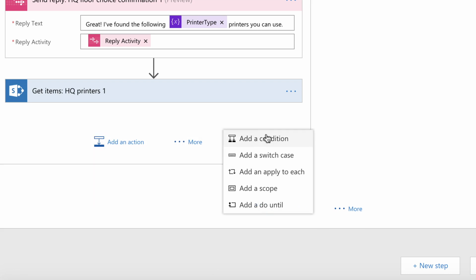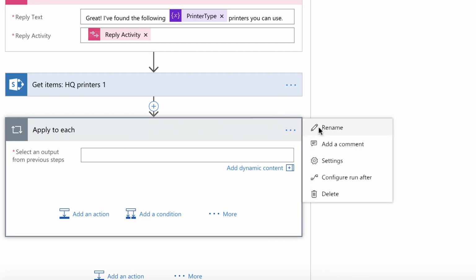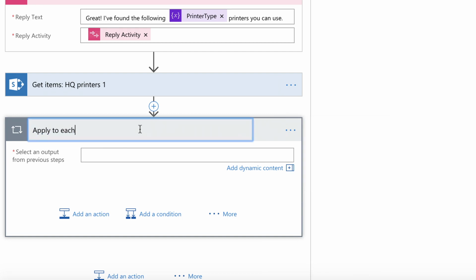Okay, now we're going to add another step that is an apply to each. So basically, when I get these items, based on that filter, if there's more than one, I need to spit them all out one by one. So I'm going to do that. So here's my apply to each, and I'll rename this.